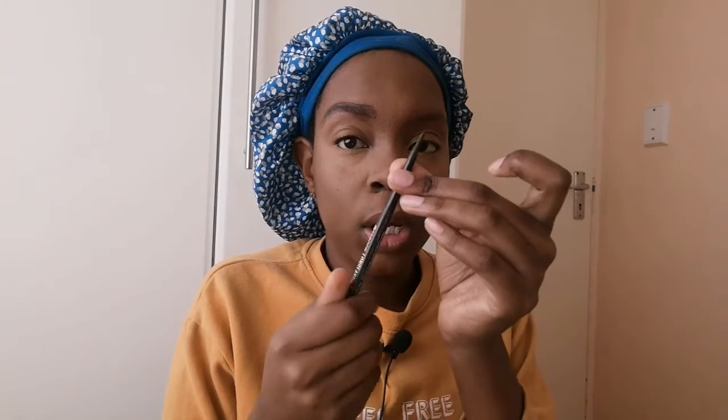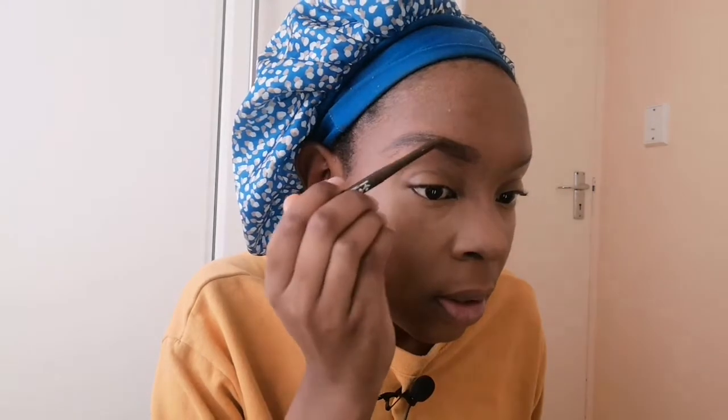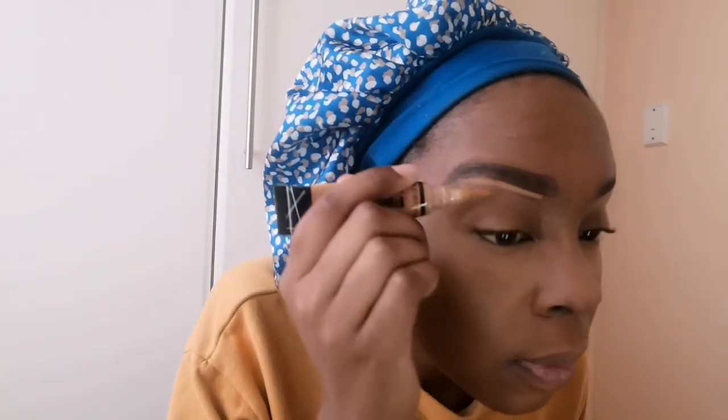Essence pen. I used to use a pencil, but I prefer the retractable now because I just find it easier to use. So that's what I use. Okay, I suppose. That's it. Then we're gonna put some concealer. Just like to put it right here to make the tail sharp. That's it. I don't like putting it on top.